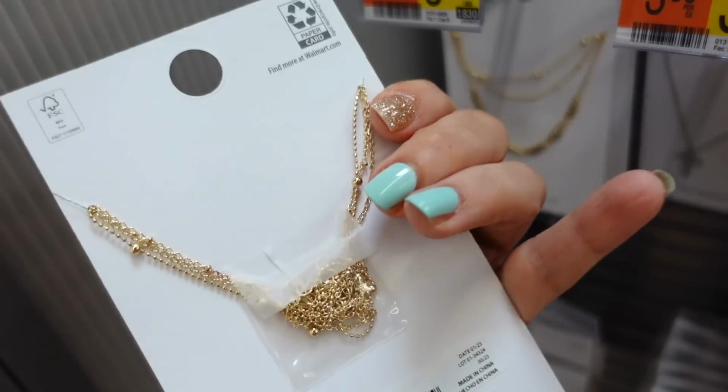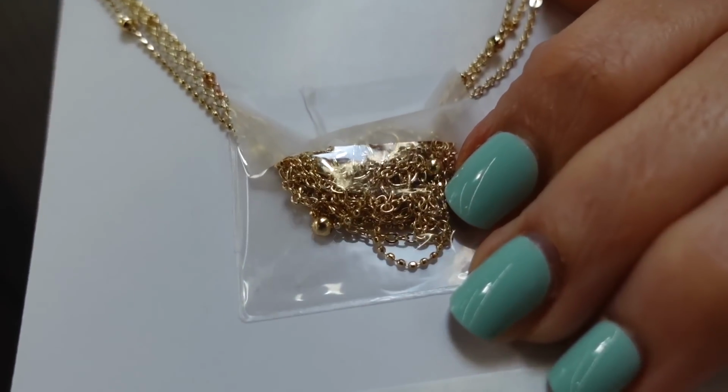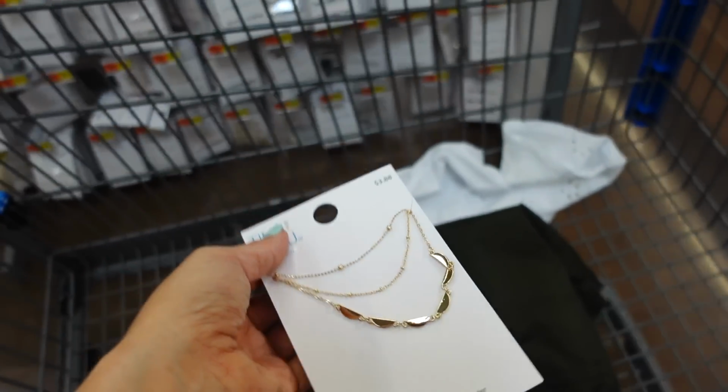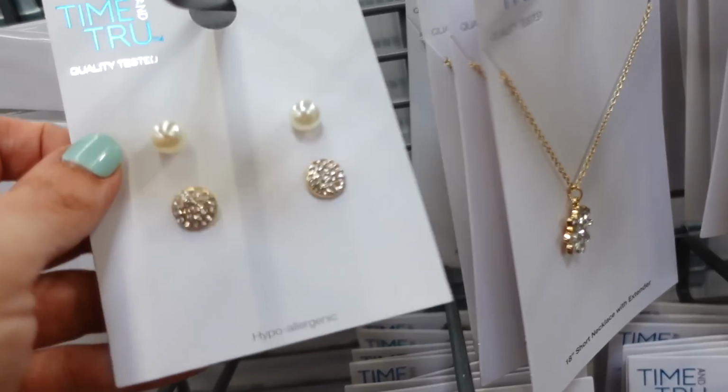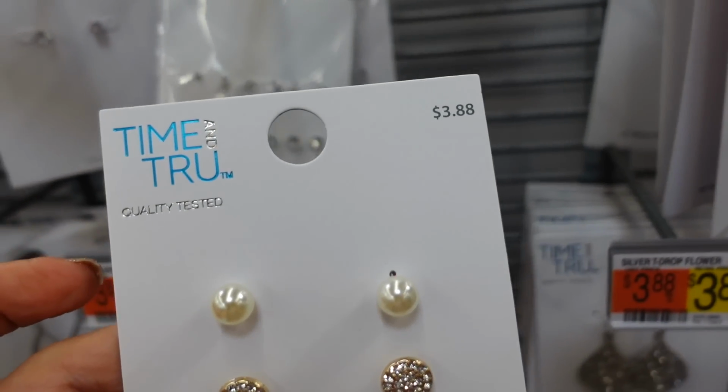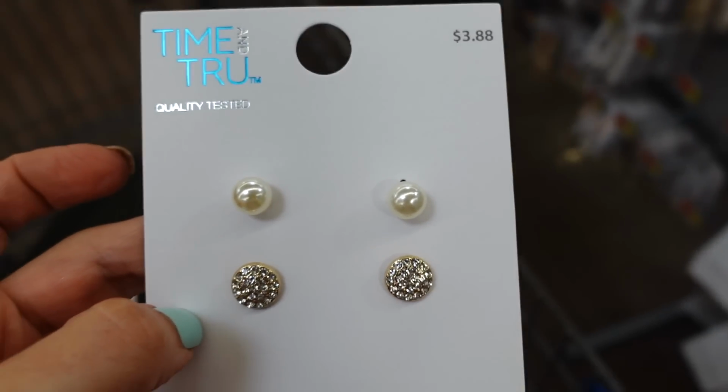For jewelry, I'm going to go with this. It's like 3 necklaces. And it doesn't look like they're connected. So you get 3 for $3.88. And I like these gold studs with the crystals. They also come with a pearl. So you get the 2 sets for $3.88.